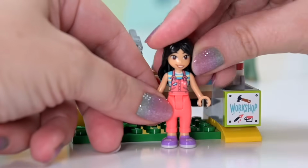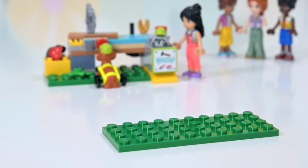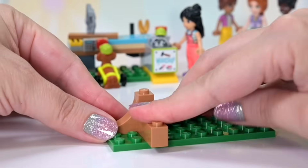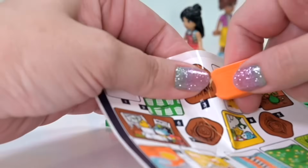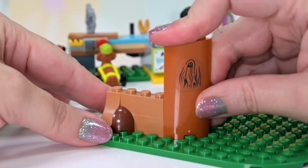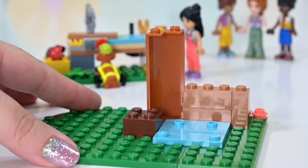There's a box over there for just storing random stuff, and there's a box in the front too. I've put the raccoon in there for now, but I don't know that that's where it's supposed to be. But raccoons go wherever raccoons want. Okay, onto the treehouse. Lovely stickers, just adding a few tree knots into the tree.